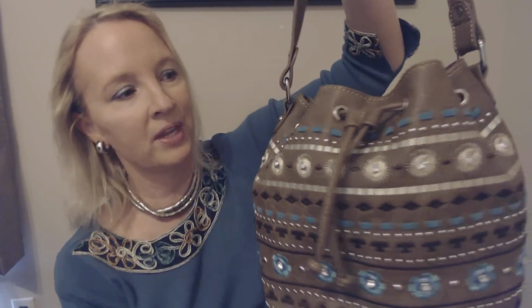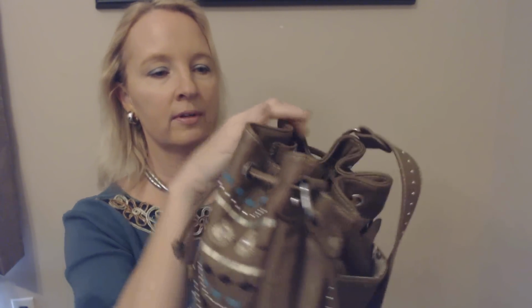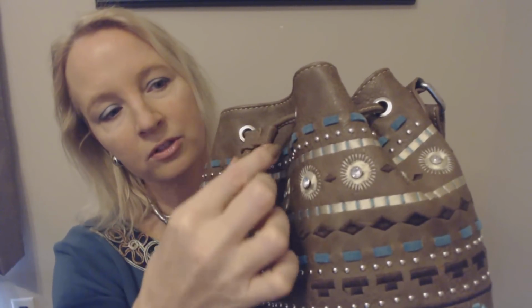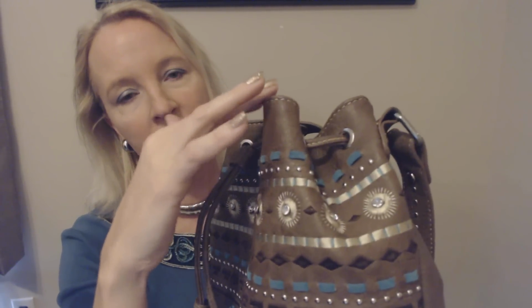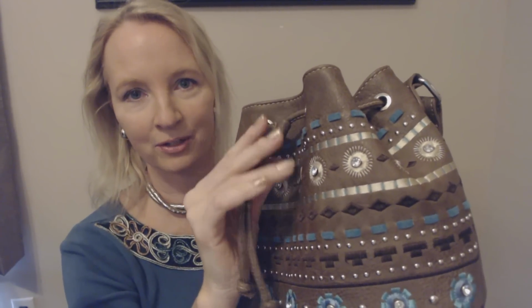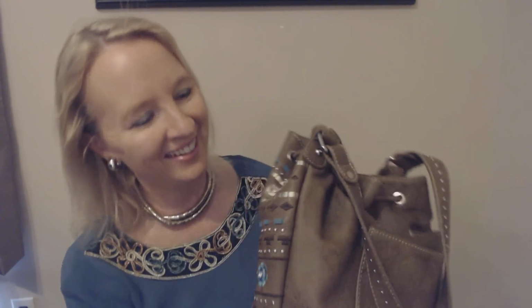I really like this. Now you can see, as I said, it cinches up. So it kind of gathers around the top here. And you can cinch it and loosen it up here with this little slider piece that you just grab. And you can pull it down. And that gives you the ability to open the bag up. And then you just slide it back up to tighten it back up to close the top of the bag. I really like this bag. It's so pretty. Now let's look at the back.